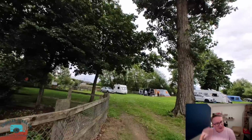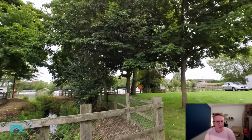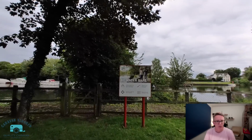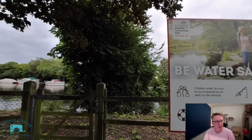So just on the left here's the River Thames. So this area is the grass area. So if you get a grass pitch, you'll be over here. Now as with all Caravan and Camping Club sites, they seem to mix tents and caravans in the same kind of area. Just to the left, when I spin around here, you'll see the M3.